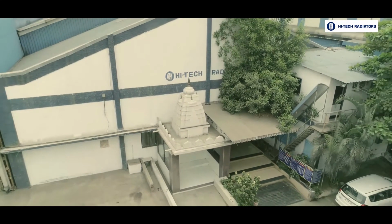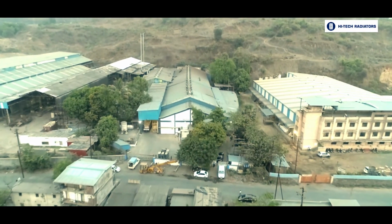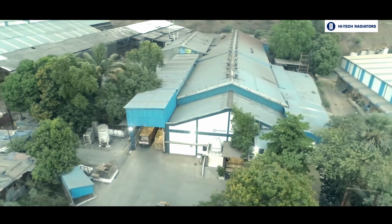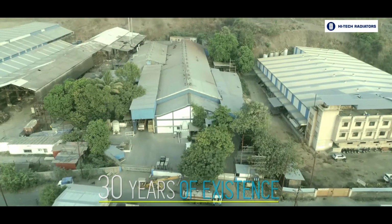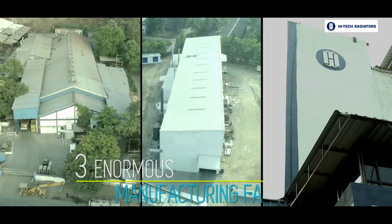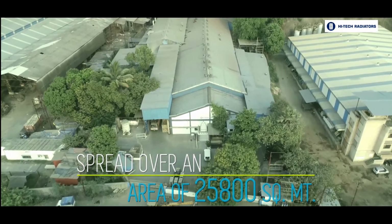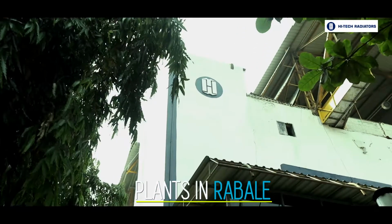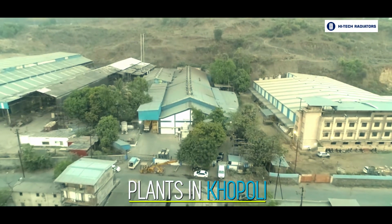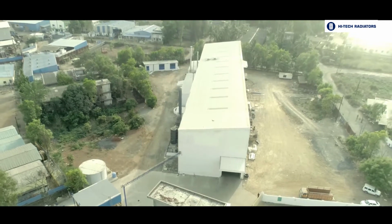High-Tech Radiators is known among transformer makers the world over as an established supplier of oil cooling radiators and distribution corrugated and flat wall tanks. During its 30 years of existence, the company has created 3 enormous manufacturing facilities spread over an area of 25,800 square meters. The plants at Rabale in Navi Mumbai and Khopoli in Raigad manufacture tanks and radiators respectively, while another plant at Khopoli undertakes galvanization of the 2 products.